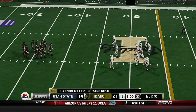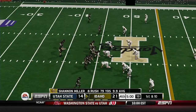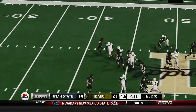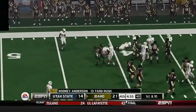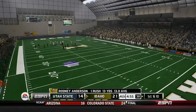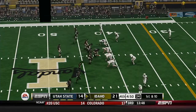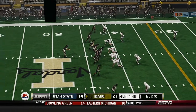Welcome back to the action here as we resume play here in quarter number 4. Anderson, left side. And he's level at the 42-yard line. From the 42-yard line, first down. And they've got all their DBs in there to match up against the 5-wide set.